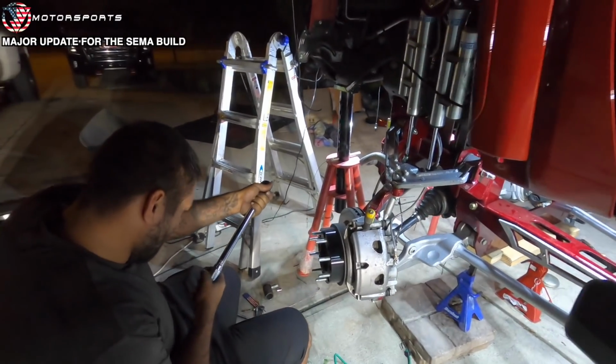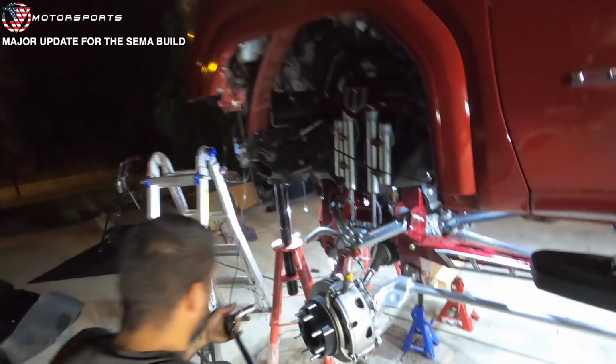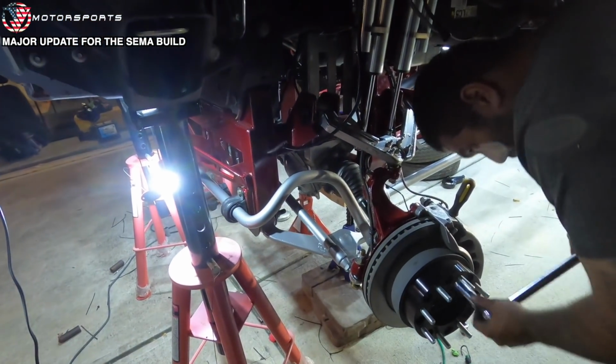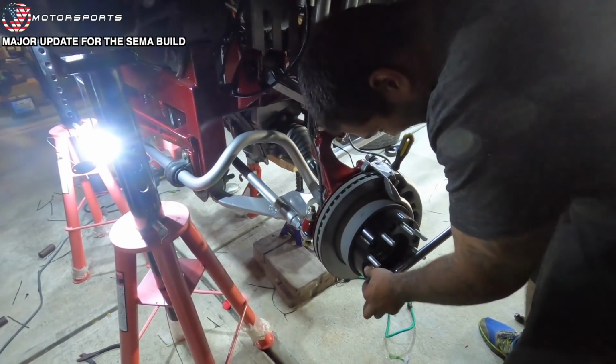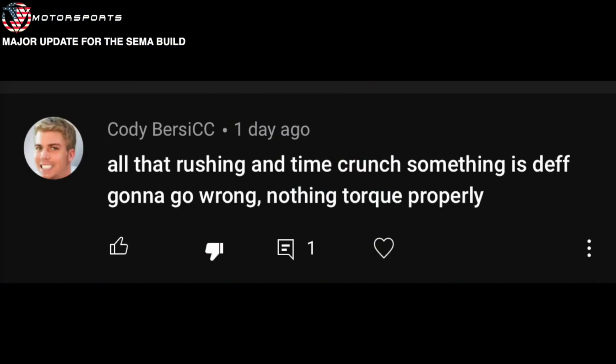Here's the last thing we're gonna film for the day because we made really good progress and we're gonna resume tomorrow. The whole front end has been assembled and Stan is putting on 2-inch wheel spacers because 28x16 just isn't wide enough, you know? Oh, what are you doing? Torquing the spec? Oh my god.